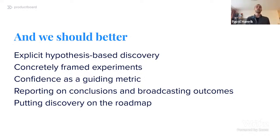Sounds like a really, really good idea. If we have this, then we can frame experiments concretely. I was giving you a couple of examples of various exercises you can do and prompting you to choose the best suited one. And I think with this, we might be in a much better position to actually make the right choice there.